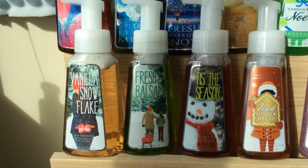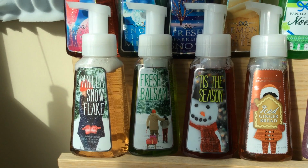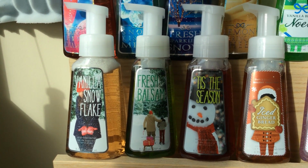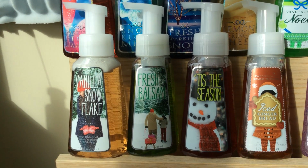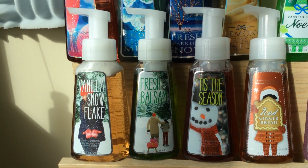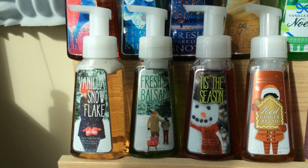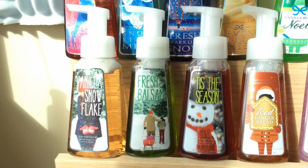This is the second year in candle form. Fresh Balsam's been forever. And 'Tis the Season came out in 2011, more as a fall candle, but then kind of made its way last year as one of their core top 5 holiday fragrances, and clearly has stuck around that way this year. So it's surprising to see them in soap form.